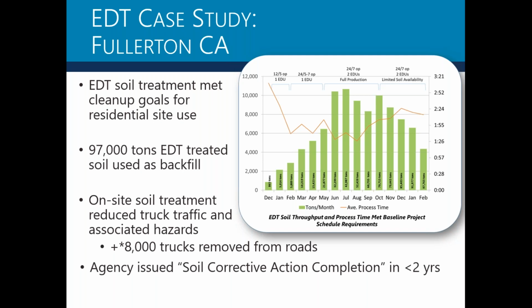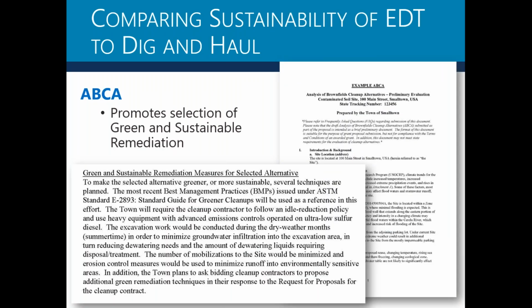And also we cleaned the soil, backfilled the excavations, and we received a no further action on the soil so they could start development, and that was within 2 years of starting the entire process. So based on that, we wanted to look at how sustainable our on-site treatment process was compared to a dig and haul scenario given the same parameters.